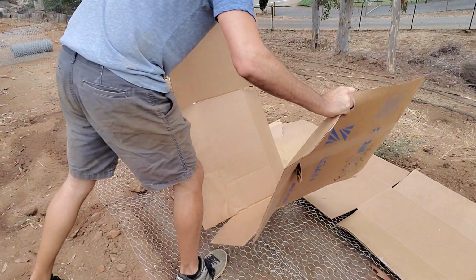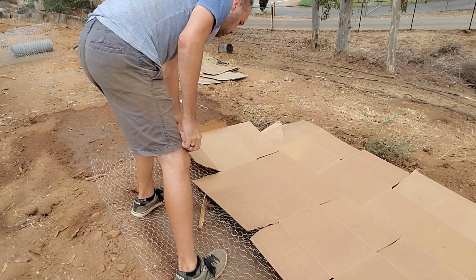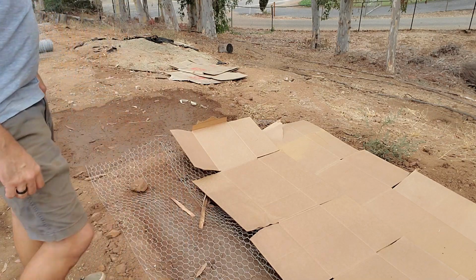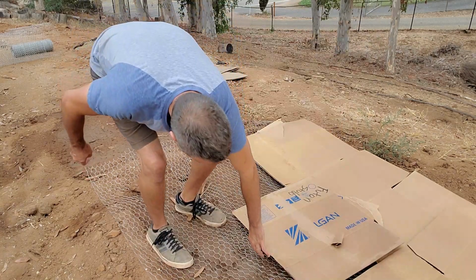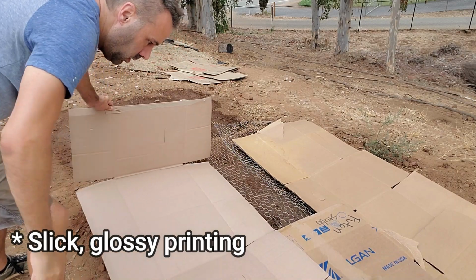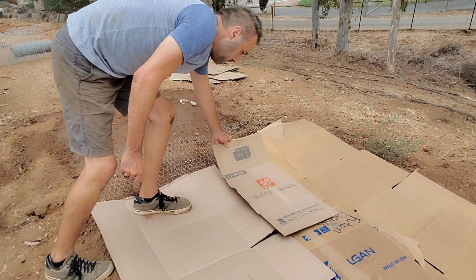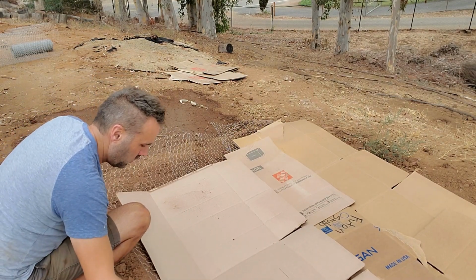So I laid that down first. And then over that, I put some cardboard. We have plenty of cardboard from our move. Take all the staples, the tape, anything like that off. It needs to be brown cardboard, nothing with printed ink, anything like that. And you want to make sure that where the cardboard has the cracks, where the lid and stuff is, those are all overlapping, because the cardboard is there to keep the weeds from growing through. If you have those cracks, they're going to find any crack. So make sure they're overlapped. You can be a couple layers thick. It's not going to hurt anything.